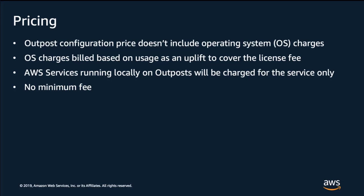So when you purchase Outpost, it doesn't include any operating system charges. Operating system charges will be applied based on usage by the second per instance basis. For example, if you run Linux OS on M5 large instances, you will not incur any additional charges. If you run Windows on M5 large, you will be charged 9.2 cents per instance hour, which is 2 times 4.6 cents per vCPU hour, the Windows license fee. There's no minimum fee, and you can run any operating system on Outpost EC2 instances.